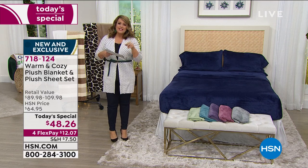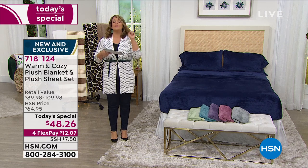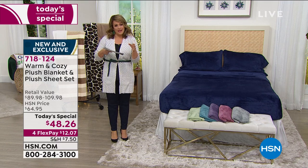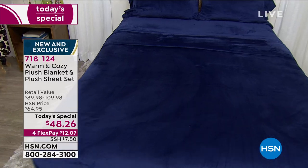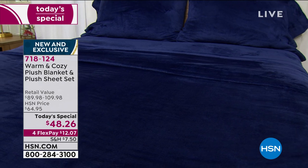And remember, this is for all ages. So it will work in the kids' room. It will work in the guest room. Mom and dad will love it. You will love it. Every single night you get into that bed, you're going to wrap yourself up in softness. You're going to fall asleep so quickly. It's nothing but softness on your face, on your shoulders, on your body, your legs. Never going to get into a cold bed again, Ellen.